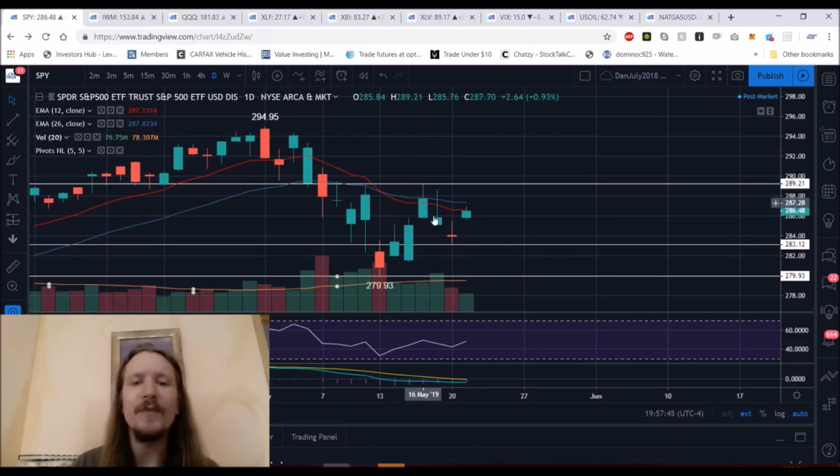So I'm looking for the potential of a lower high to form compared to 289.21. We have our low of the pullback, high of the bounce, higher low, scouting for a lower high, and if we get it, we could stay within this range through the week into next week.